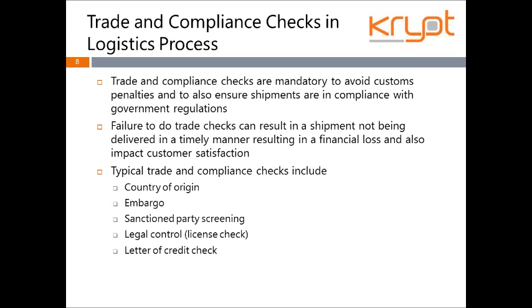So failure to do these checks can result in shipments not being delivered in a timely manner, and you can get financial loss from penalties and so forth, and you could have delays which impact your customer satisfaction. So typical items that we check for are country of origin, embargo, sanctioned party list, legal control, which is licenses, and as I mentioned before, letter of credit.